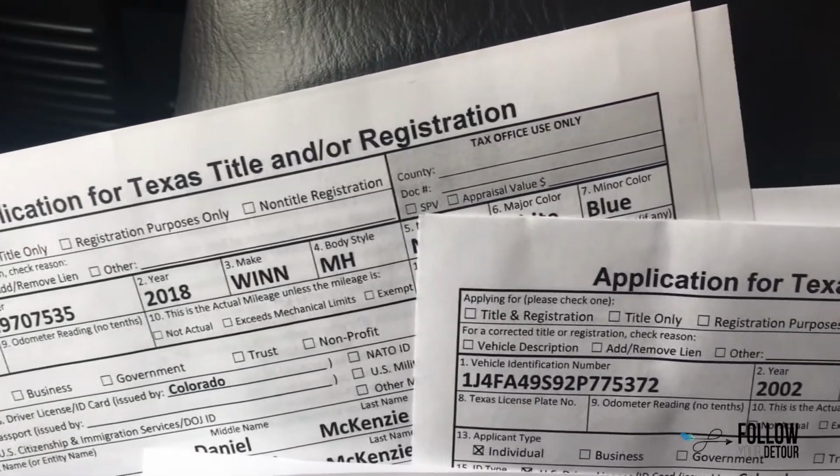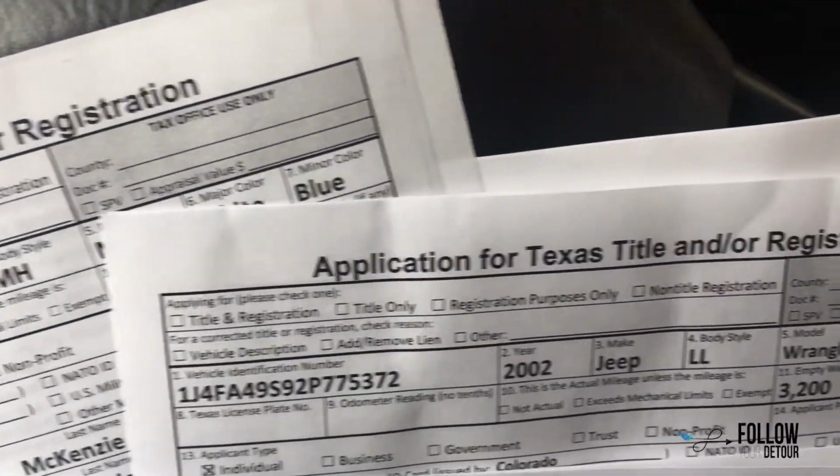You'll need your certificate of inspection for each of your vehicles, proof of ownership for each of the vehicles, so your title or the registration from your previous state, identification, your driver's license, an application for a new registration in Texas, which you can print off right from the tax office's website, and your proof of insurance. It's also really good if you already have that information in your Texas address.